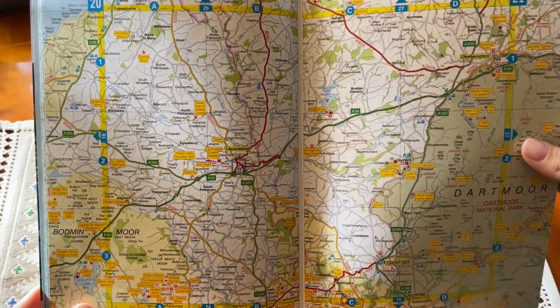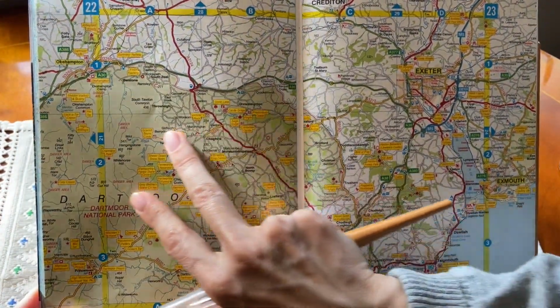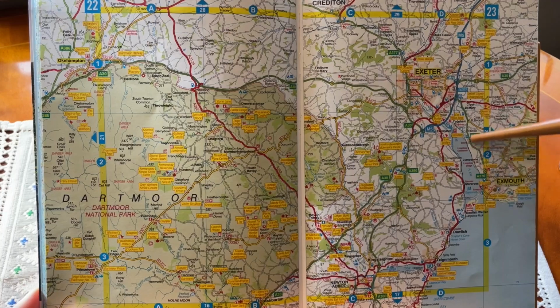And here we see the moors again as we go east from Launceston across the Dartmoor to Exeter and Exmouth and the river Exe.